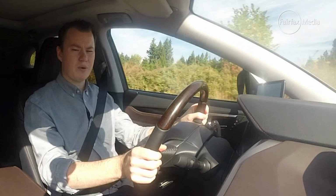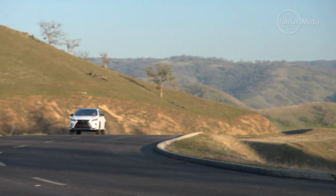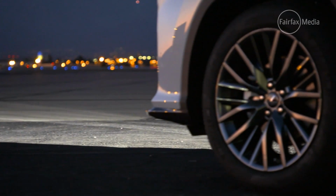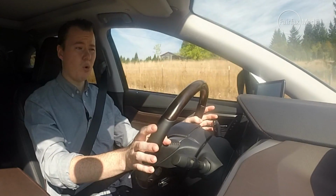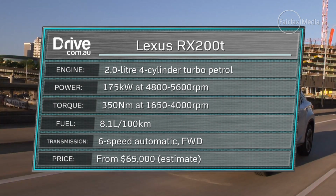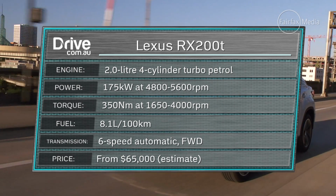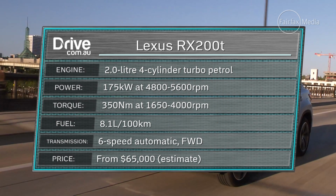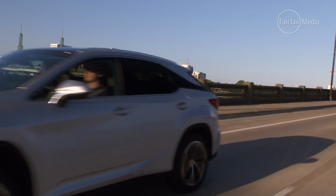Now I'm driving the RX 200T, which is a new addition to the range. It effectively replaces the RX 270, which is the 2.7-litre 4-cylinder from the old model. Now this 2-litre turbo is the same engine that's already found in the smaller NX and will soon be found in more models across the Lexus range. The turbocharged engine in the RX 200T produces 175 kilowatts of power and 350 newton meters of torque. It's mated to a 6-speed automatic transmission, and in Australia, the 200T will only be available as a front-wheel drive car. However, both the RX 350 and 450h will be available in all-wheel drive.